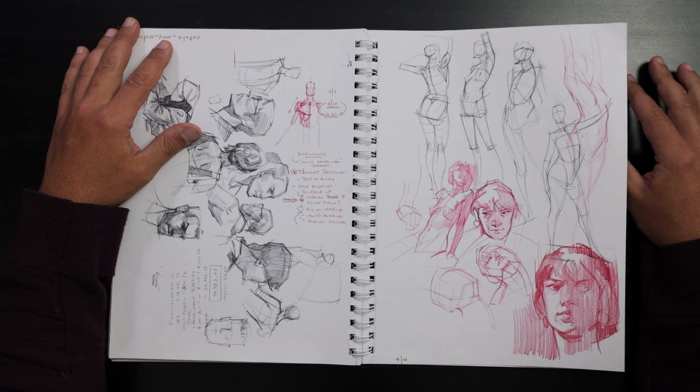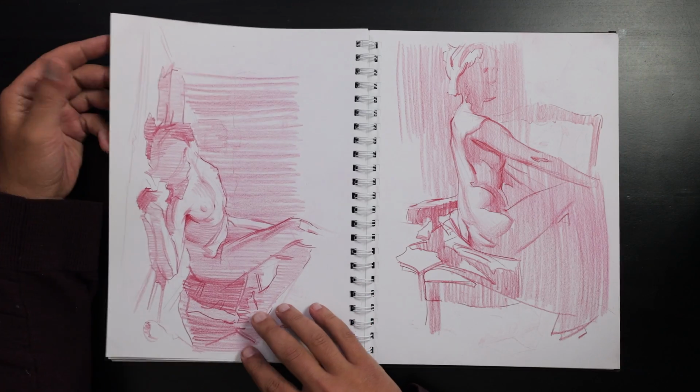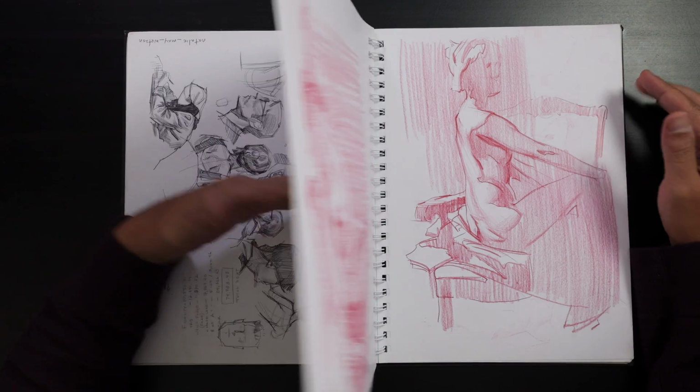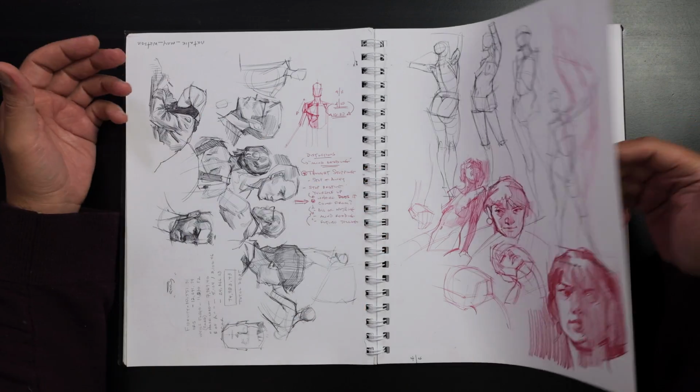So occasionally I go to a life drawing workshop near me on Wednesday evenings. Not as often as I'd like, but still try to make it out. These are always pretty short poses over there, but they're fun. It's something to do to get out of the house.